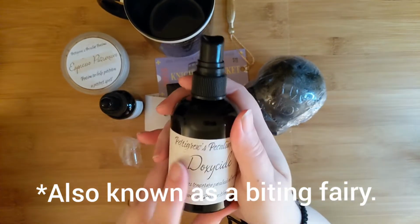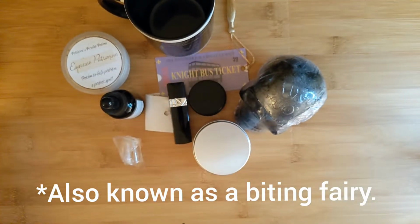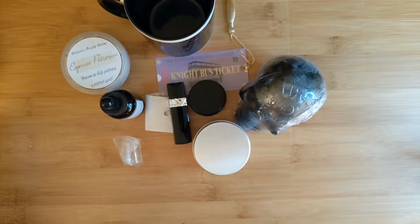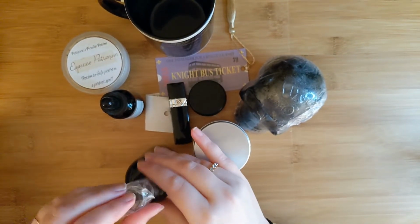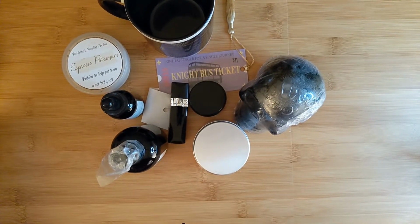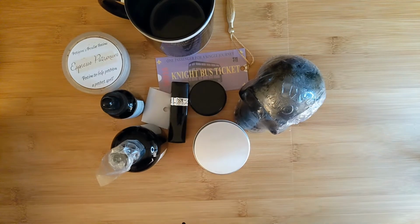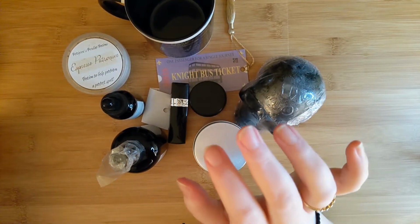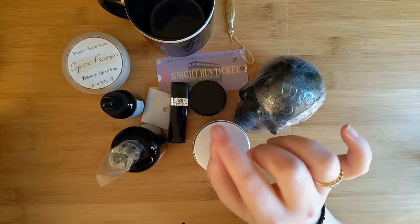Alright, so this Doxycide, underneath here it says, induces a temporary paralysis, allowing for the safe removal of doxies without fear of being bitten. And let's read about it because we have breaking news for you from the Daily Prophet about the doxies because they have attacked. As pesky doxy season approaches, be sure to stop into Pettigrew's Peculiar Potion Shop and pick up some Doxycide.